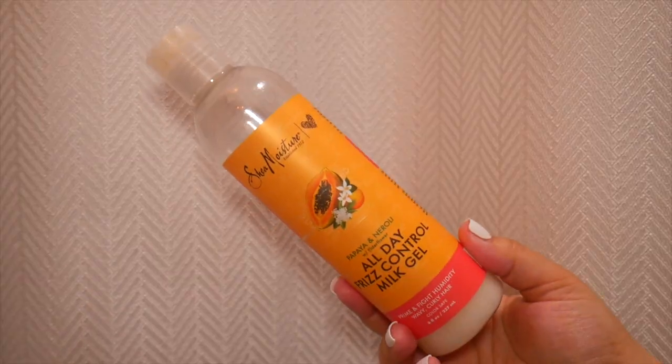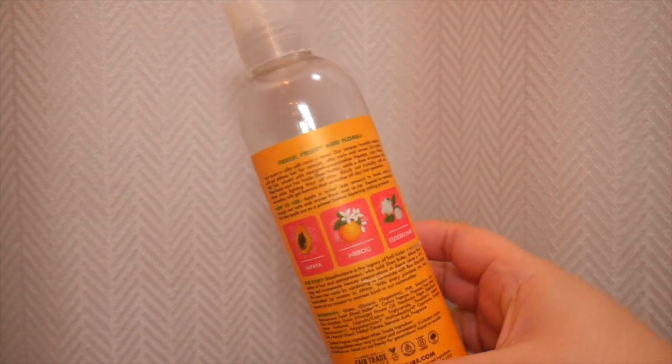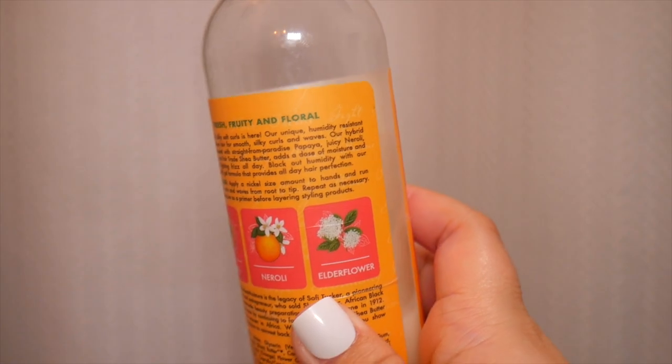I'm a Shea Moisture girl. This is the All Day Frizz Control Milk Gel. I do use a lot of frizz control, frizz free products, and I use a lot of milks. My hair really likes those, and the reason I know this is I did a porosity test. So if you want to see what porosity I have, how I got there, all of that, I'm gonna link my porosity video down below. But this is the papaya and neroli. I don't even know what neroli is, but it smells good. Let me do a little.